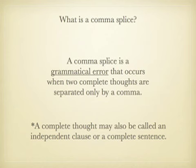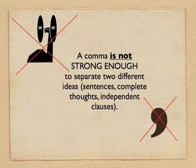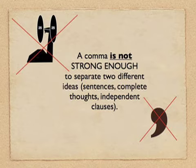So why exactly is a comma splice a problem? And what is a comma splice anyway? Well, a comma splice is a grammatical error that occurs when two complete thoughts are separated only by a comma. A complete thought may also be called an independent clause or a complete sentence depending upon your instructor. Also, a comma splice is a problem because a comma is not a strong enough form of punctuation to separate two different ideas.